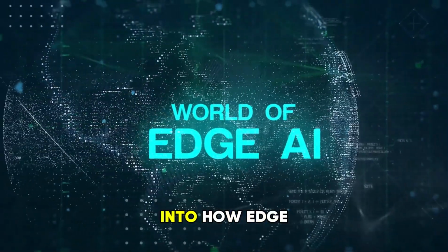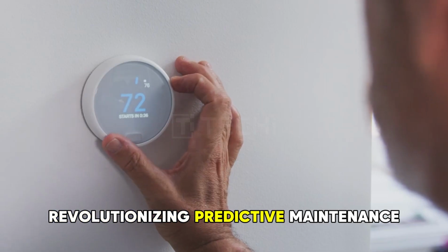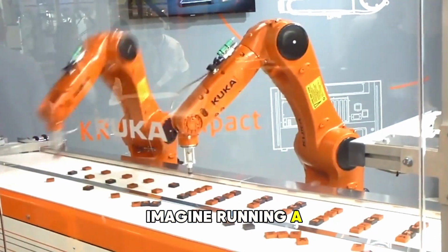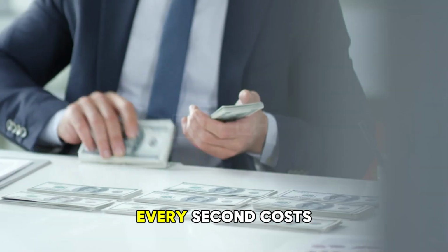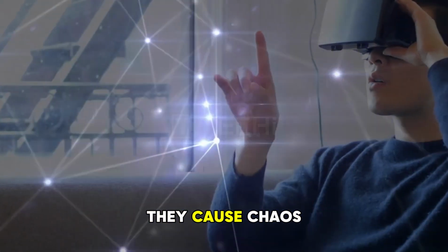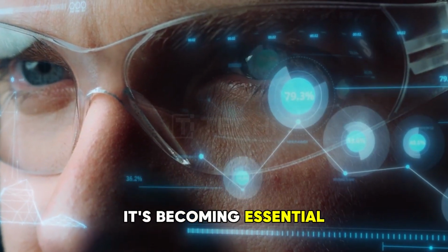Today, we're diving into how Edge AI and 5G are revolutionizing predictive maintenance and saving industries millions, 1 millisecond at a time. Imagine running a 24/7 factory and suddenly a machine fails. Every second costs thousands. That's where predictive maintenance steps in, detecting problems before they cause chaos.